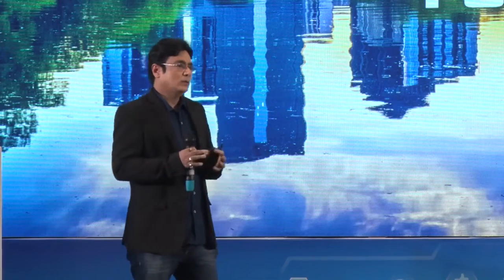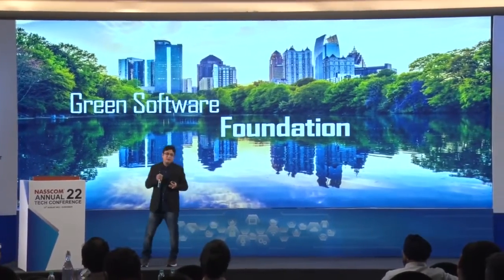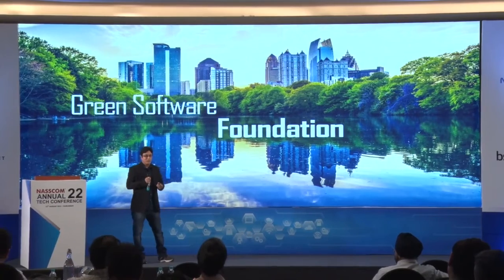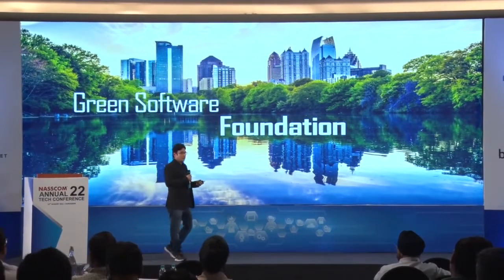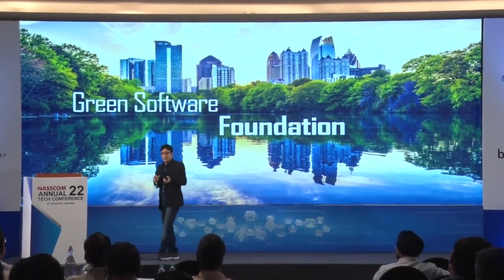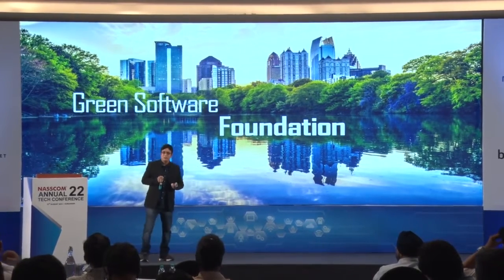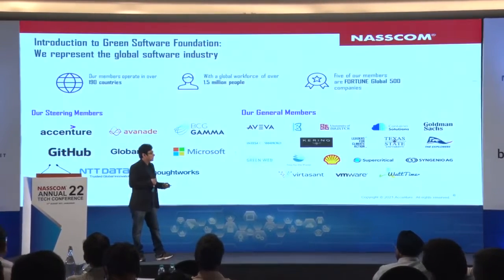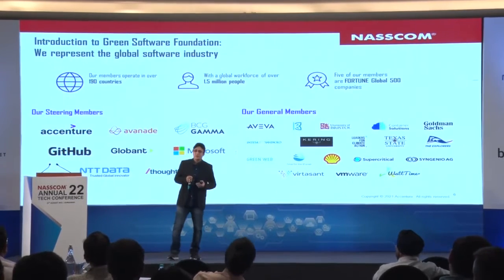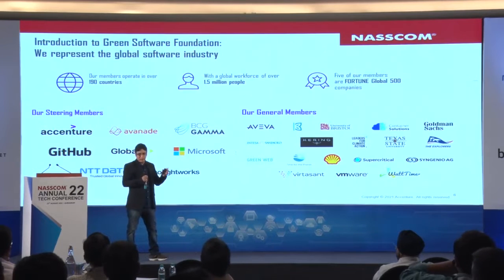Green software being a relatively new area, all organizations need to come together and apply their collective thinking to create new specifications and innovations in green software. That's why we co-founded the Green Software Foundation, an open source Linux community for advancing green software development and principles. We started with 4 organizations. We are now 32 member organizations, and all are working towards 4 key aspects.